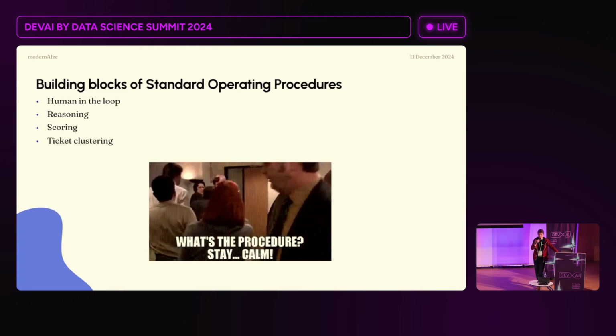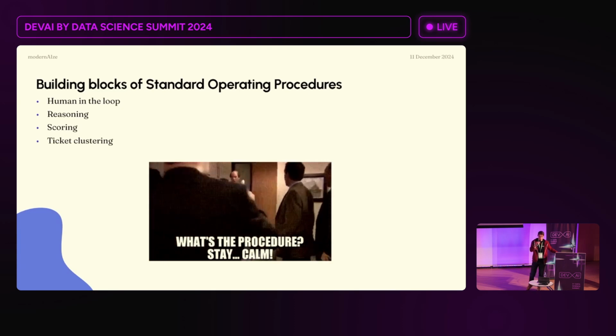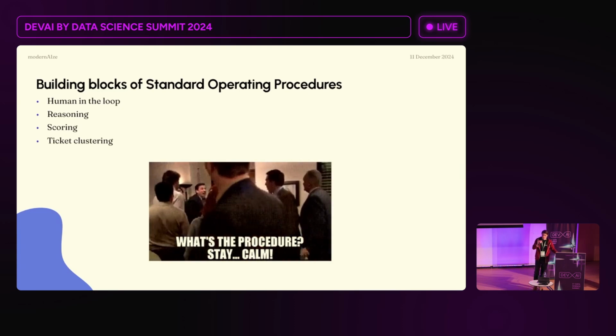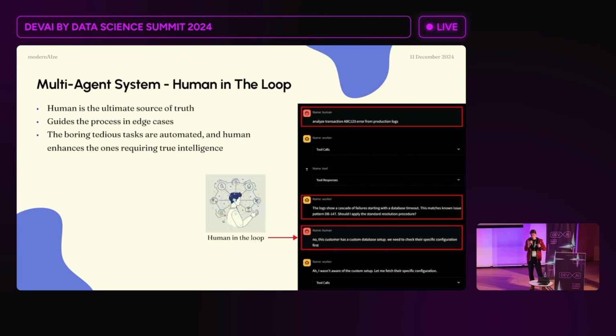So starting with human in the loop, here is another example of a conversation. We give an agent a task to analyze some transaction from logs, and the agent proposes to do a certain step, and then we say, hey, we don't agree. And this is an example of human in the loop. And from this information, the agent is learning and improving its knowledge over time. Another way is a bit more automatic: automatic reasoning to search through the solution space.